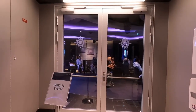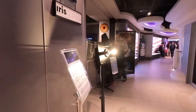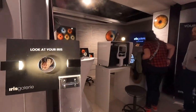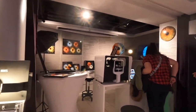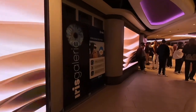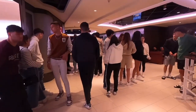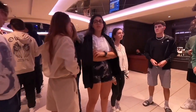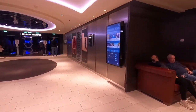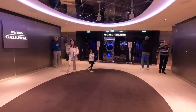Watched a presentation for a future cruise in there. We can't go in, it's a private event. Here you can get your eye into art. Very interesting. I actually looked to see if there's a little mirror, you can see what your eye looks like. It was pretty cool. And here's the World Theater.